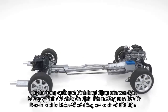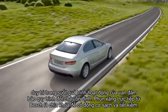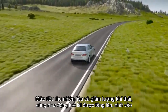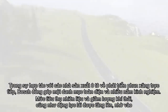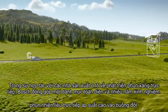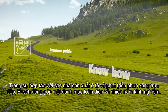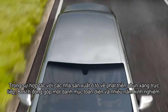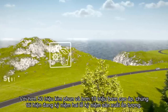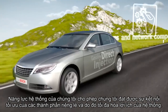Gasoline direct injection from Bosch is a key to clean and economical engines. Fuel consumption and emissions reductions, as well as increased driving dynamics thanks to direct high-pressure fuel injection into the combustion chamber. In collaboration with automobile manufacturers on developing gasoline direct injection, Bosch contributes a comprehensive portfolio and many years of know-how. With over 50 million injectors and more than 10 million high-pressure pumps, we are now celebrating 2 impressive production anniversaries. Our system's competence enables us to achieve optimal networking of the individual components and thus maximal system benefits.